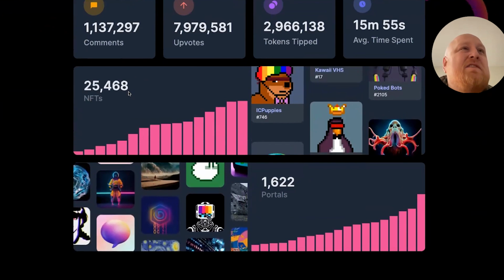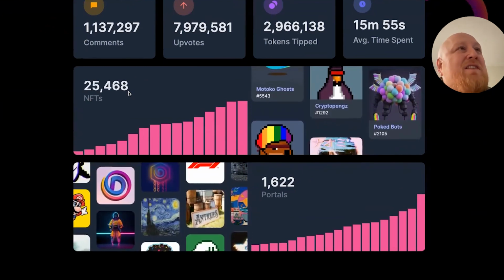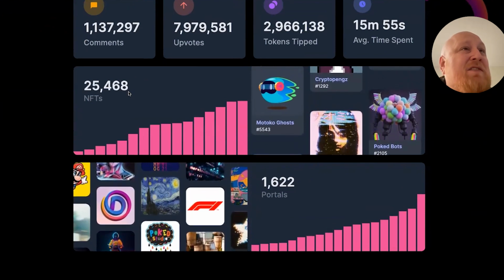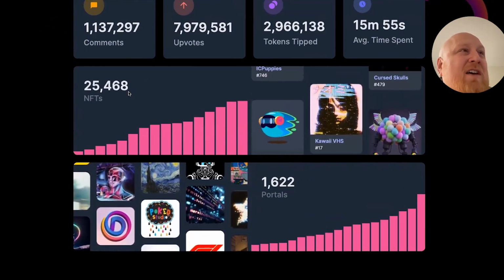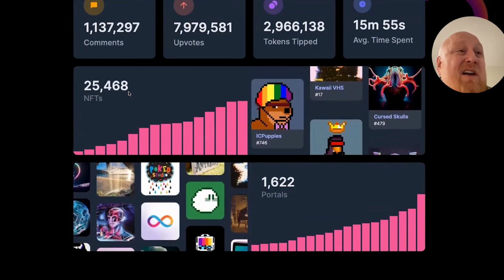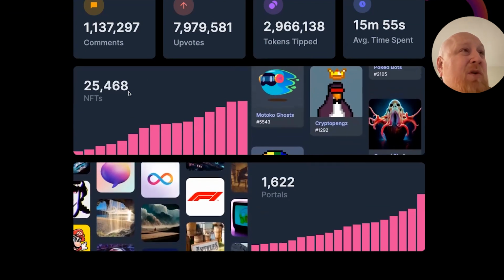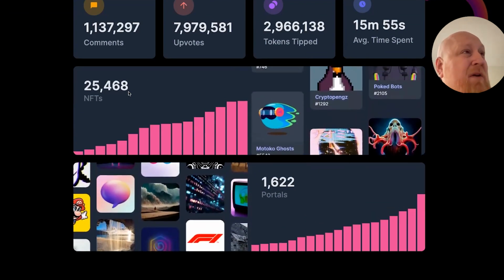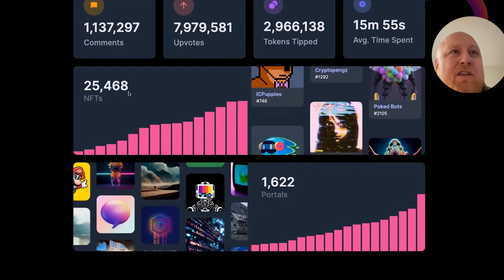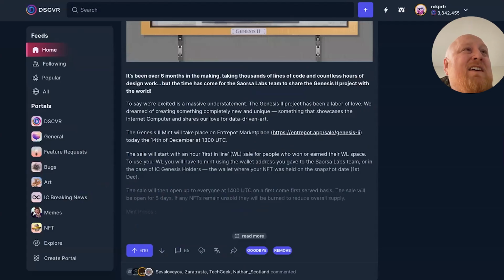As far as NFTs go, these are people who've actually linked some sort of NFT to Discover and decided to set it as their profile photo. So we're seeing about 25,000 of those with about 1,600 portals at this point created. We're seeing a drastic increase in portals and communities starting to spin up, so we're going to be continuing to release more community building tools from that perspective.